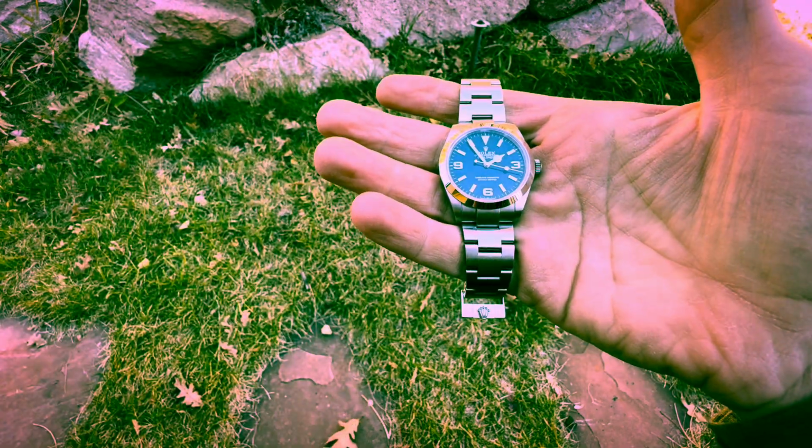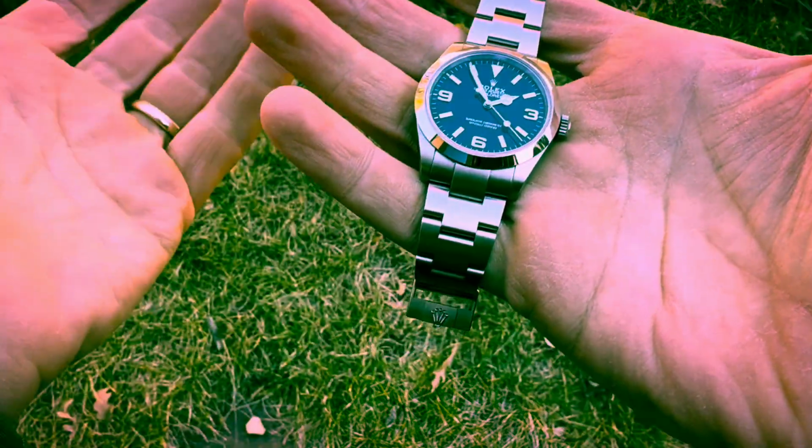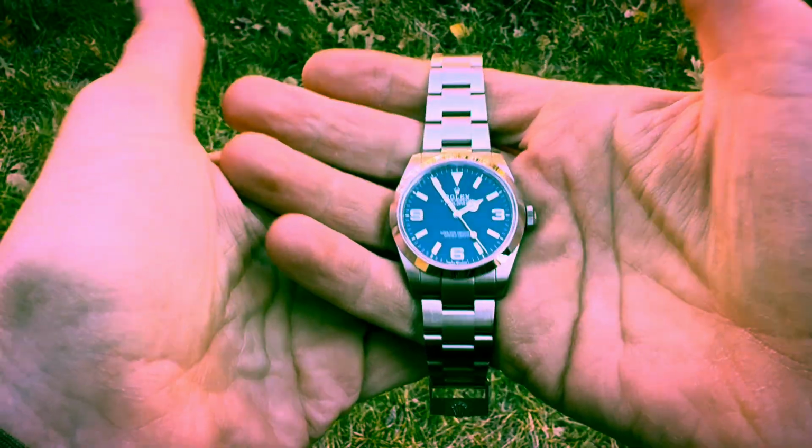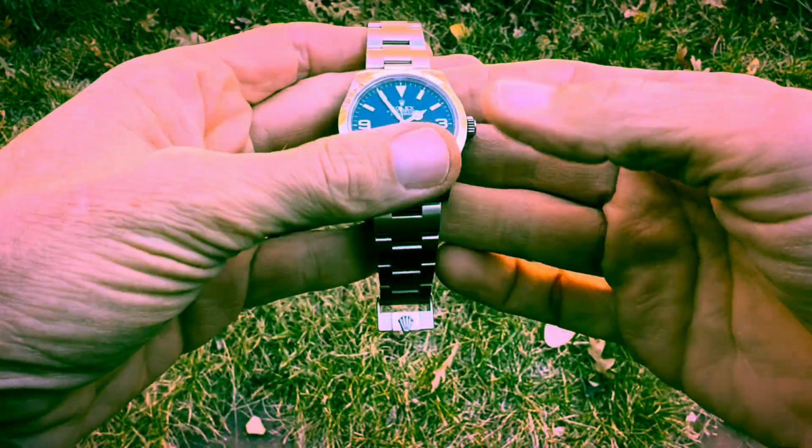And I'm gonna go ahead and switch to the regular. You can see my hands. I'm a rough and tumble guy, so that's how my hands are. It's again no staging, no bullshit.